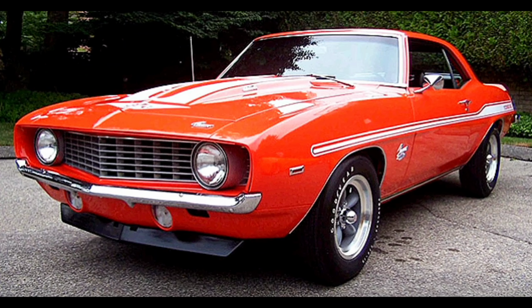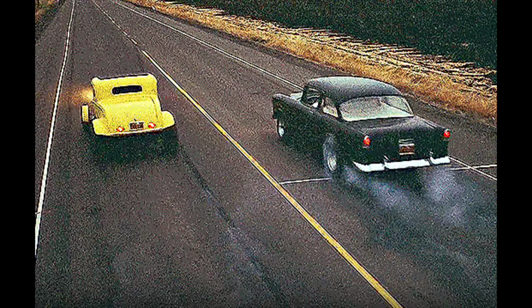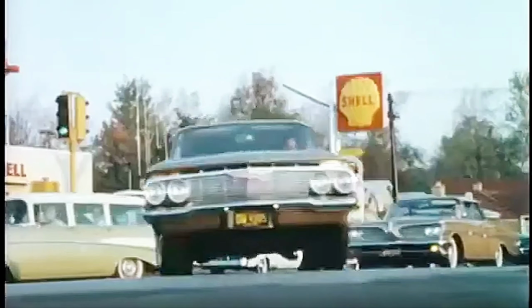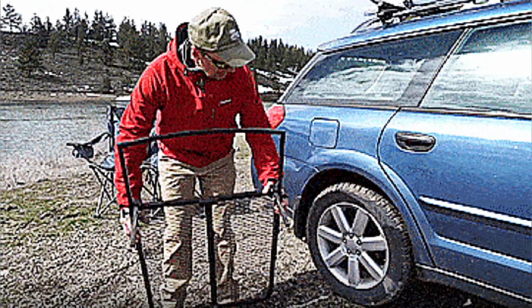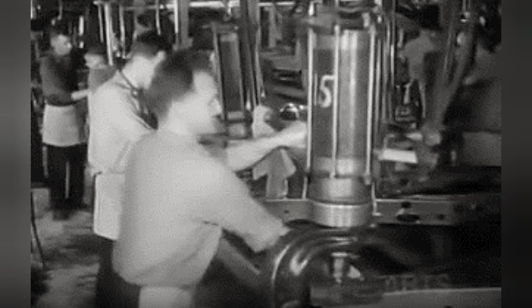These were the sleepers, cars built quietly, sometimes accidentally, sometimes out of pure rebellion. Cars that didn't want attention, they just wanted to win. And here's where it gets truly wild. Many of these sleepers were faster than the legends, but they were ignored, forgotten, overshadowed by marketing and magazine covers. They didn't look fast, so people refused to believe they were. And that's what made them perfect.